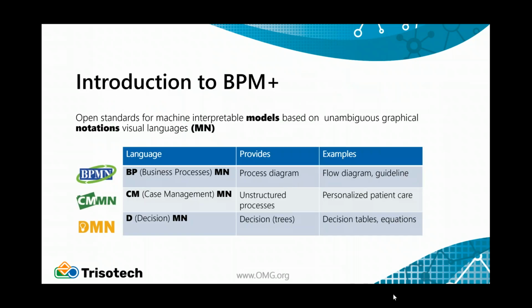So a little bit of introduction to BPM Plus for those that are not aware of these open standards from the Object Management Group. The URL is at the bottom of the page there. These standards are both machine interpretable, so we talk about models, and they're based on unambiguous graphical notation or visual language. So we have the model and notation moniker that it comes from. So we have BPMN for Business Process Model and Notation. And BPMN is really to create process diagrams or workflows and create these flow diagrams or the structure of the guidelines.